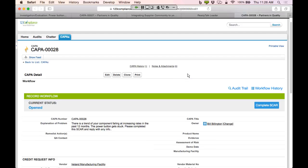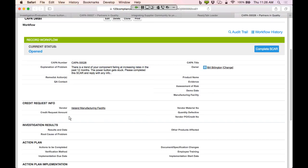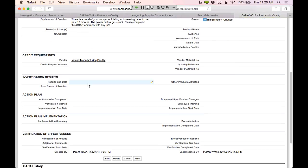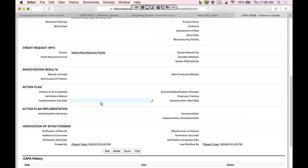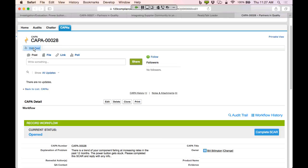And here's the record, the explanation of the problem. There's some credit request info, if any credit request has been done by the company, and then investigation results, action plan implementation, and verification of effectiveness. This is information that is driven over time by the workflow. One thing you will see here is that there's this chatter feed right now where I can, directly from the system, ask the company for information.